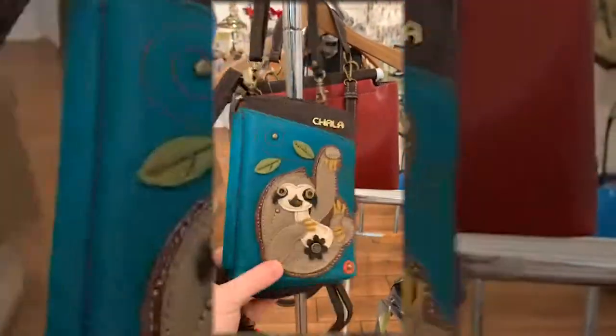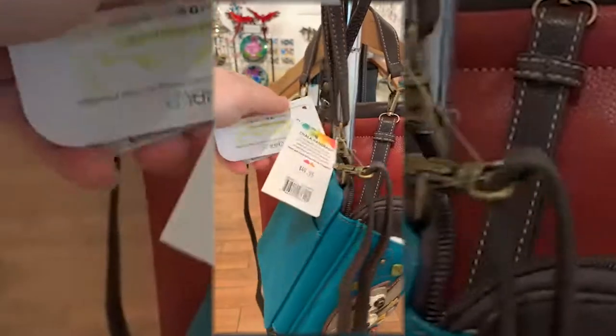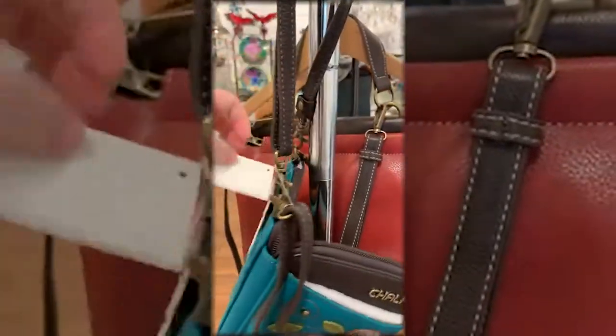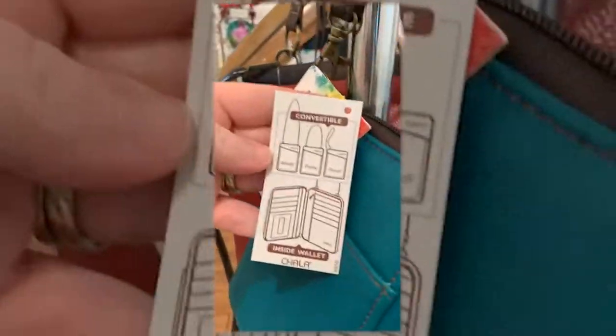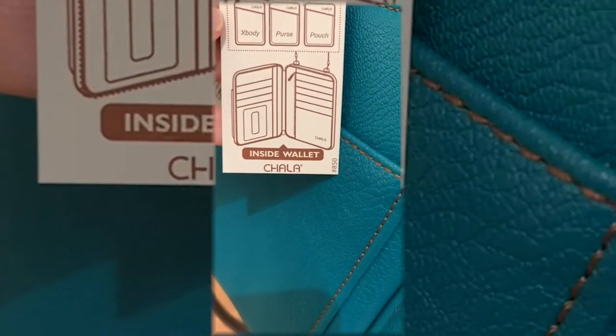This one, this is Gemini crossbody. It's $49.95, and it does all these magic tricks. Crossbody, purse, pouch, inside wallet, convertible.